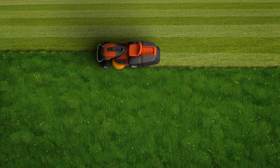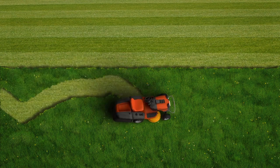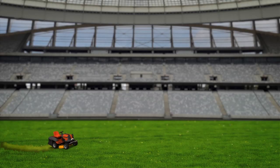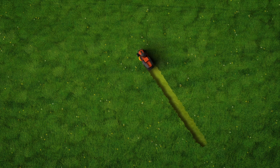Maisie's mowing the pitch in lovely straight lines. Oh dear. I think I spoke too soon. Maisie's wobbling about and the lines are all wavy. I think something's wrong with Maisie's steering. Oh no, now she's cutting shapes into the grass.